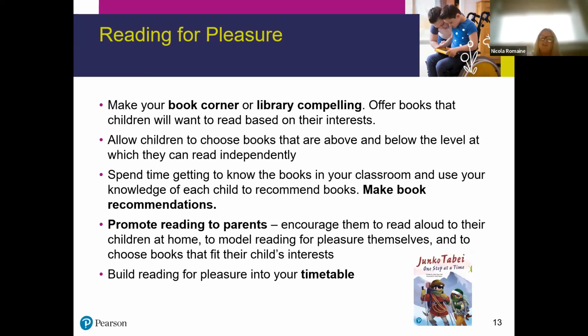We all do that, I'm sure. Is there anything that we can do more around that, encouraging them to read aloud to their children at home, showing them what good modelling of reading looks like, and showing children what reading for pleasure looks like from their perspective, and choosing books that fit into children's interests? There's a lot we can do there around engaging parents in line with what the reading framework is telling us as well. And then, of course, building reading for pleasure into your timetable is really, really important too.